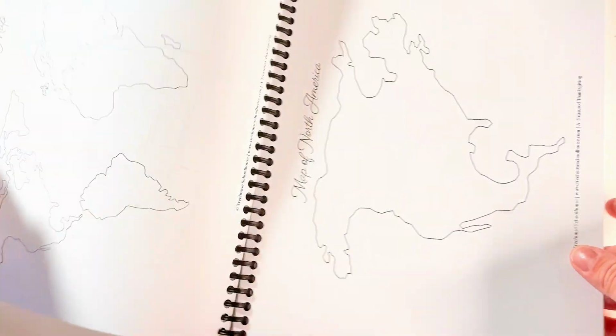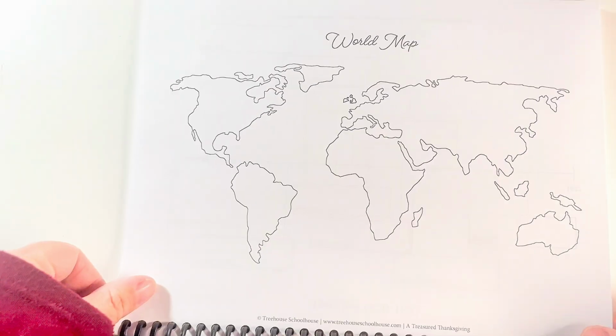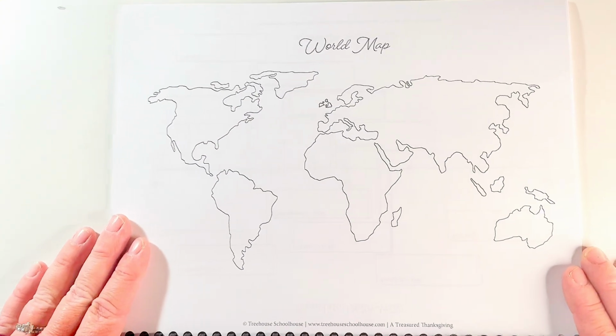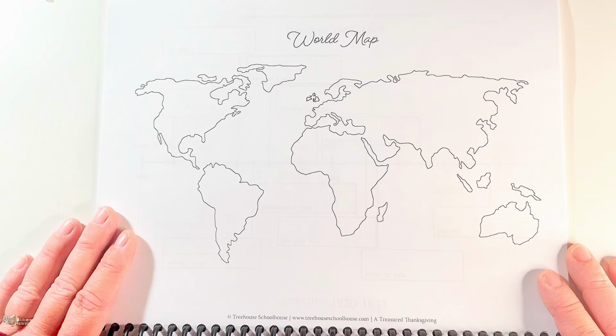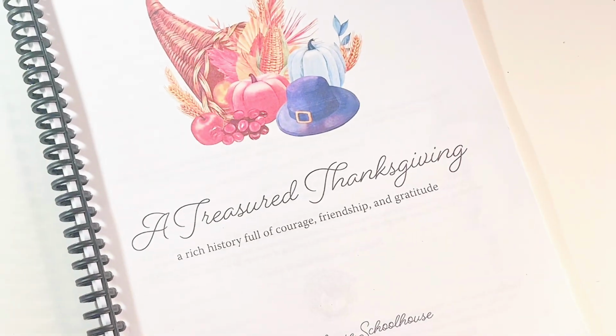And then also included, they do have map work that you do every day. So they have a map of North America and a world map. Some people didn't love these maps. And in that Facebook group that I mentioned, someone did share maps that they liked better that are also free PDF printables. So you could use these or you could use those. And that is A Treasured Thanksgiving.